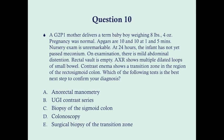Okay, final question for this section. G2P1 mother delivers a term baby boy weighing 8 pounds 4 ounces. Pregnancy was normal. APGARs are 10 and 10 at 1 and 5 minutes. Nursery exam is unremarkable. At 24 hours, the infant has not passed meconium.